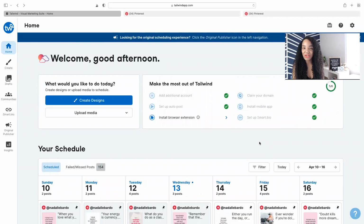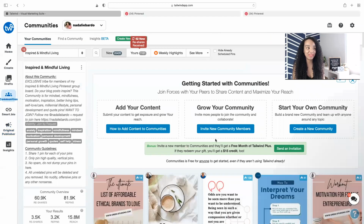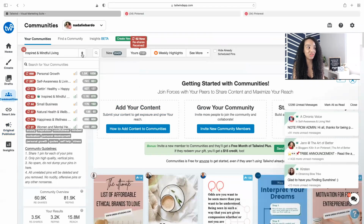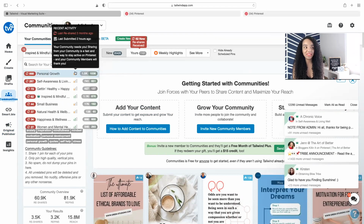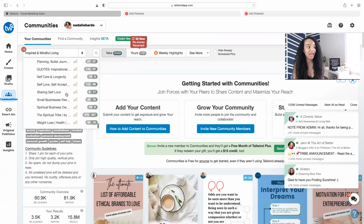So let's check up on our Tailwind communities. I want you to head on over to the Communities tab. The easiest way to do this is to actually just click on the navigation bar. Automatically, these Tailwind communities are going to sort by how many reshares you've had. So the best communities are at the top, and the worst performing ones are going to be at the bottom. These are the ones you want to consider leaving.